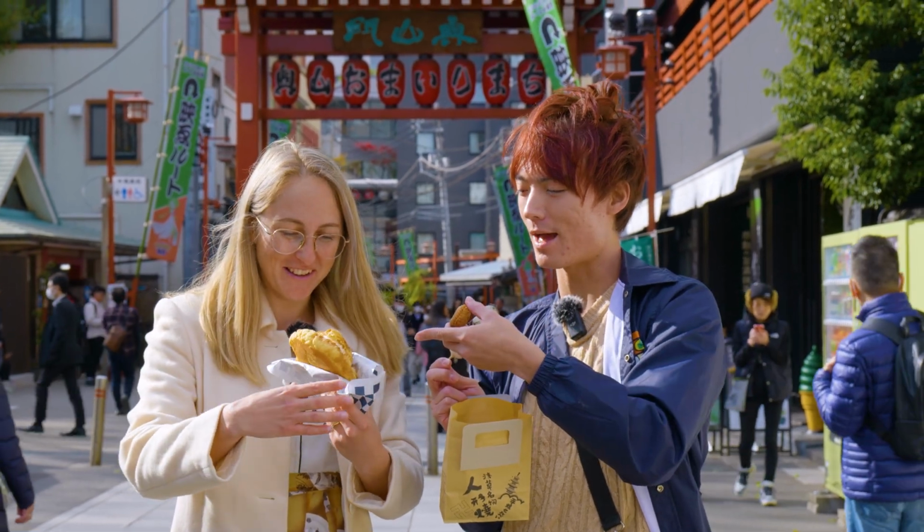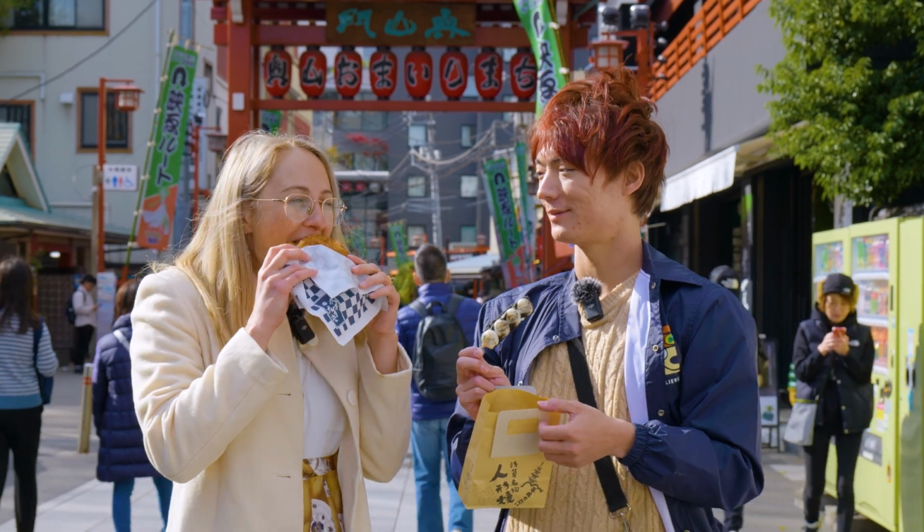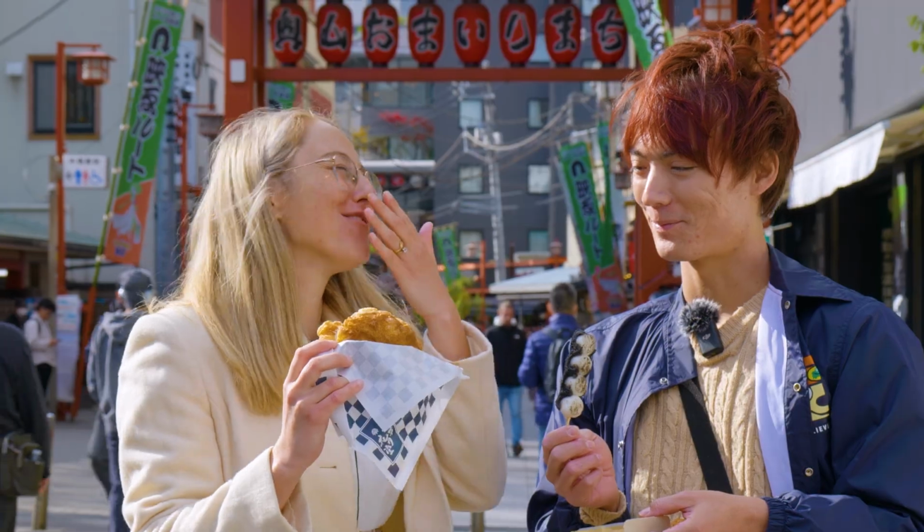Yeah. And this is your first time having melon pan ice, yeah? It's my first time. Try it out. I love ice cream.